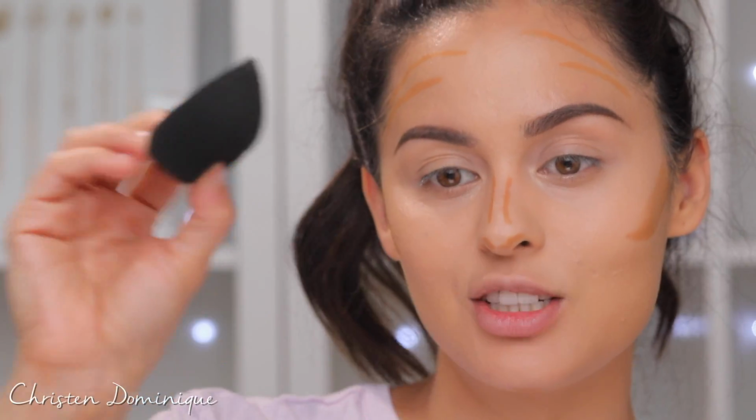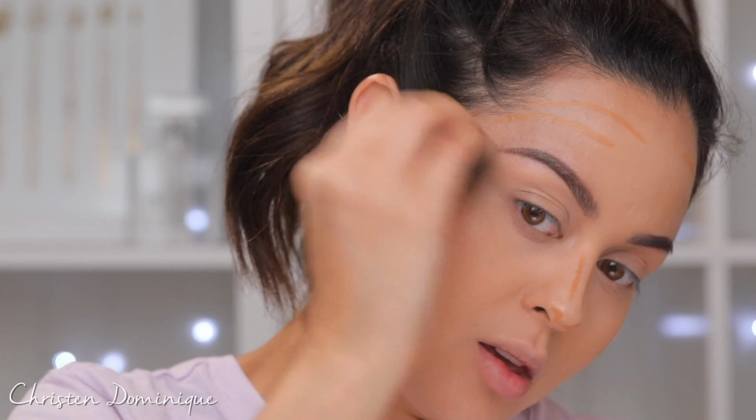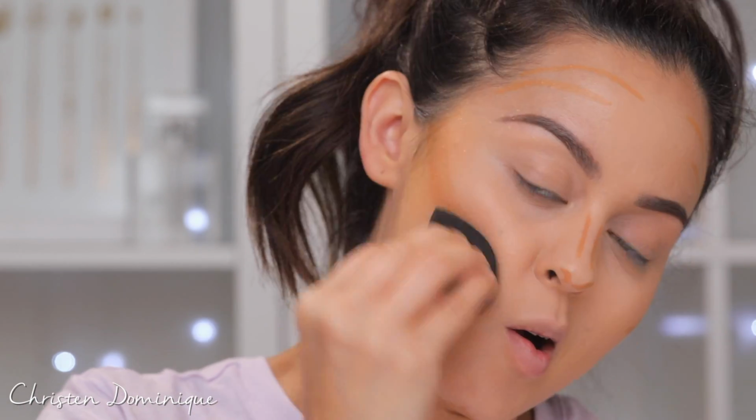This is a 3D HD beauty sponge from Sigma, and I'm just going to pat that contour in.